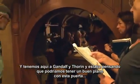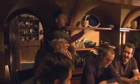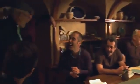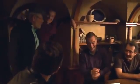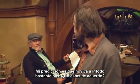This is a nightmare. We'll have Gandalf here in Florence, so I thought it would be good to give you this whole doorway to play. The fire will be blazing as well. Well, you won't be saying. Oh, is it? Oh, I see. Oh, well, my prediction is it's all going to go incredibly well on the day. Don't you agree?